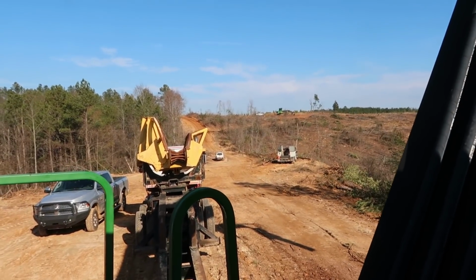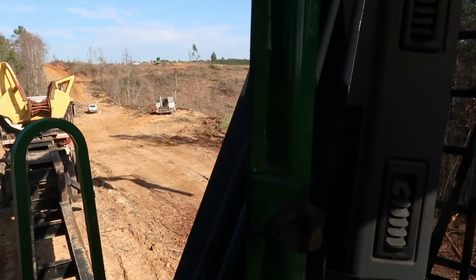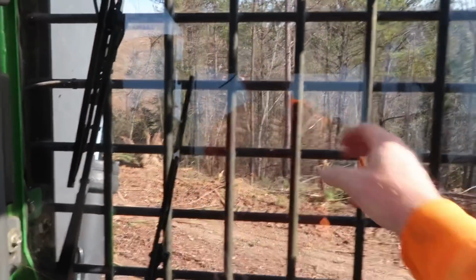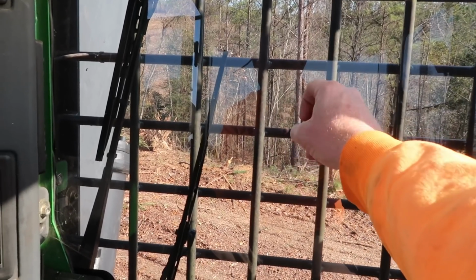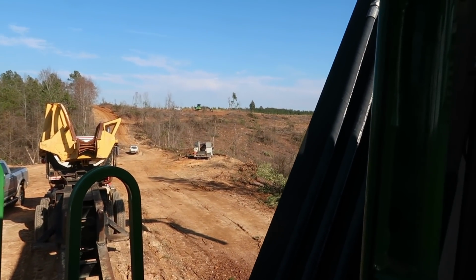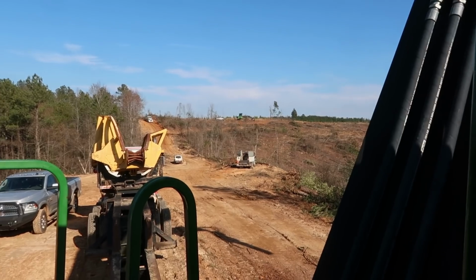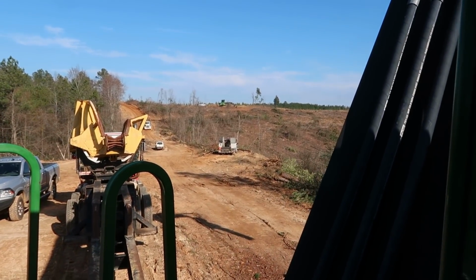And the other thing too, the cabs are very different on these two machines. This machine has glass in it. I'm not a fan of glass in cabs. You know, if say Derek was cutting up here around me and he slung a chunk and it went through that hole in that grate, it would go right through this glass right here. I prefer Lexan. Lexan is hard to beat, and the Lexan does a better job muffling the noise coming from the engine and from the machine. And then my cab on that machine is a lot better cab than this one is here. It's a lot of difference between the two cabs.